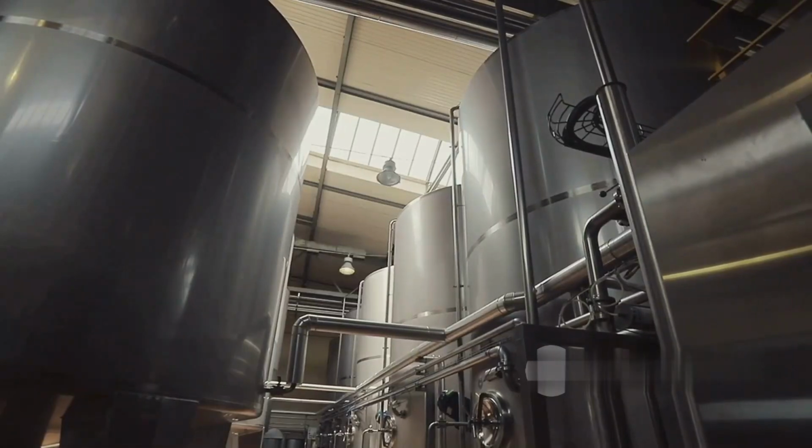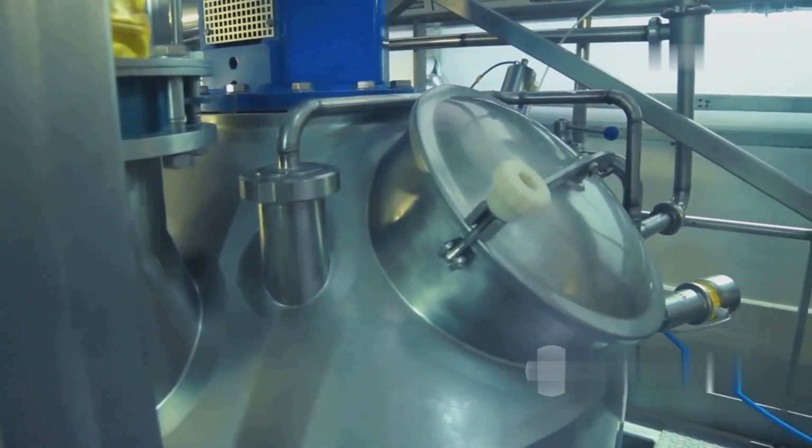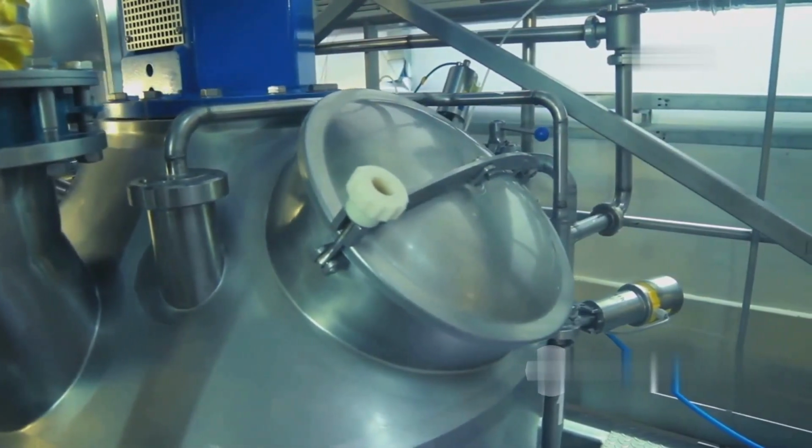For beets, the cassettes enter diffusers, tall stainless steel towers where hot water circulates upward while the beets move downward. This countercurrent system maximizes sugar extraction, similar to how coffee is brewed.